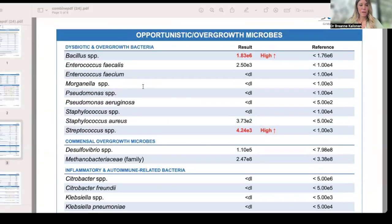And when these types of bacteria overgrow, we can see more abdominal pain. Sometimes we can see diarrhea. Sometimes we can see constipation. This is seen more commonly in patients who are struggling with IBS.